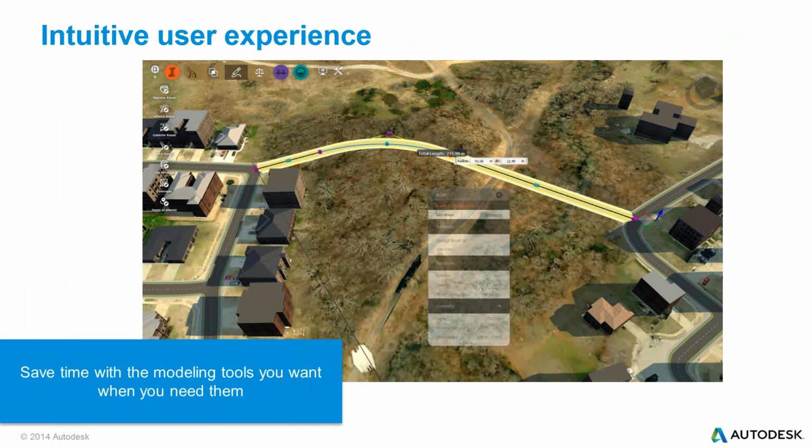InfraWorks also offers an intuitive interface. Get things done faster, quickly access appropriate tools, and then you can complete a phase of work without having to change toolbars, which saves you additional time in reference to working in a single model and interface.